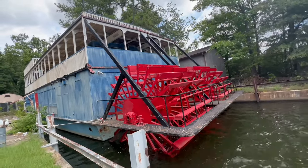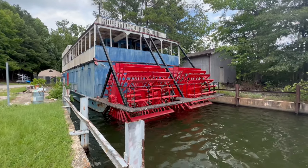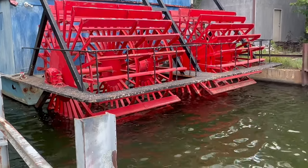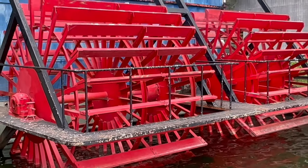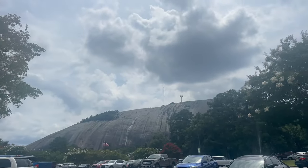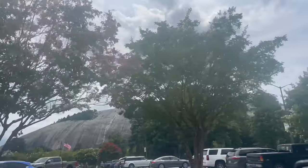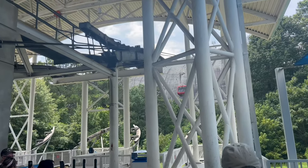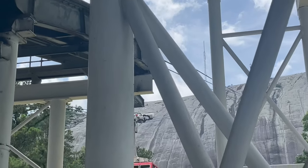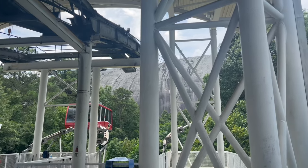The noises that this thing makes are crazy. I'm fixing to head right up there to the top of that. Awesome sight, that rock mountain. There's a ride coming in right now. We're gonna take it all the way up to the top of Stone Mountain. All the way up there.